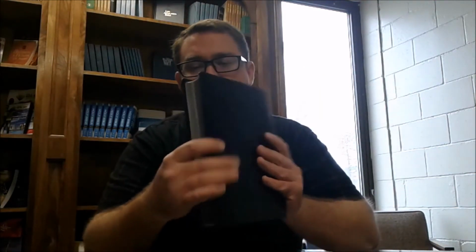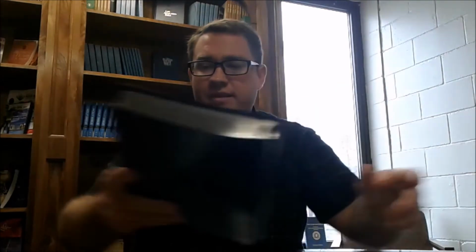So there it is. Like I said, that's the giant print, big, beautiful Bible. A little big for me. The next one, and again, the binding is sewn, so that's nice.